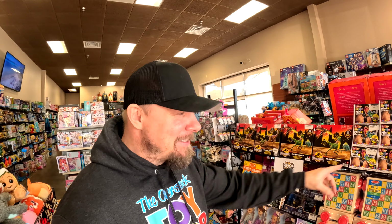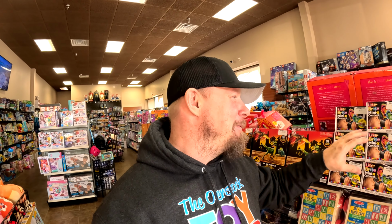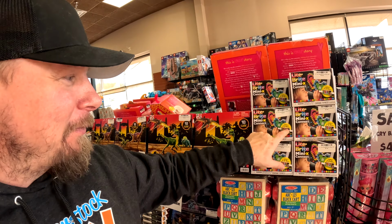But there you go. These Light Bright Mini X Connects. Let's talk about these for just a second. I had one of my favorite customers come in and he was like, hey, did you know you can connect 4 of these together to make one big one? And I did not know that. So that is pretty cool. All of these, see, it says right here, connect 2, 3, 4. You can put them together, make a big Light Bright, and that is pretty cool.